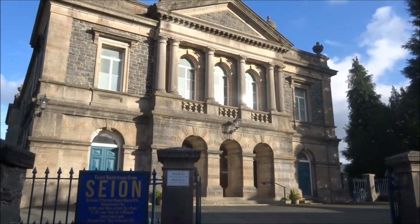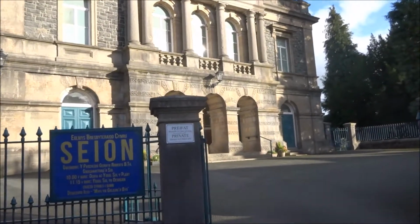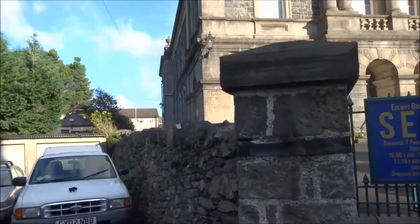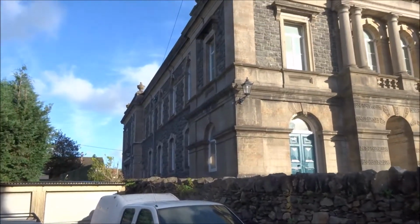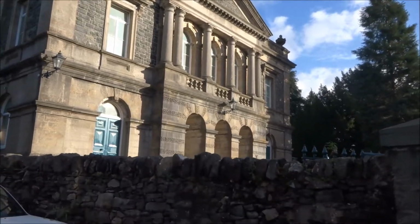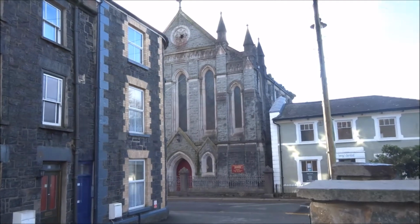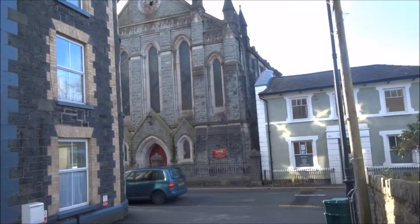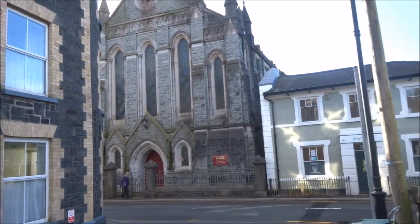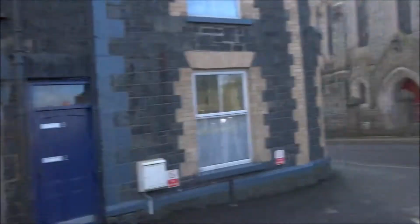Look at the size of this Welsh chapel. It's basically a colossal structure. It extends way back as well. Yeah, just off the main road. There's another one. Shows the influence of the Methodists, or various religious sects, had at one time, building all these colossal structures, really, for a small town.